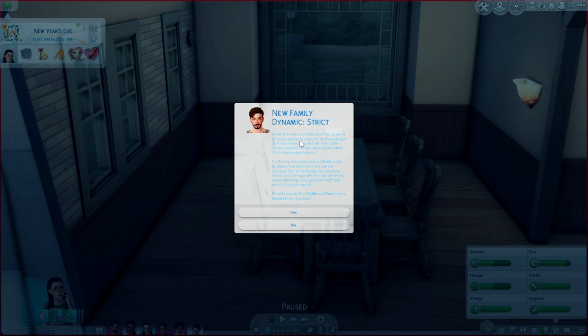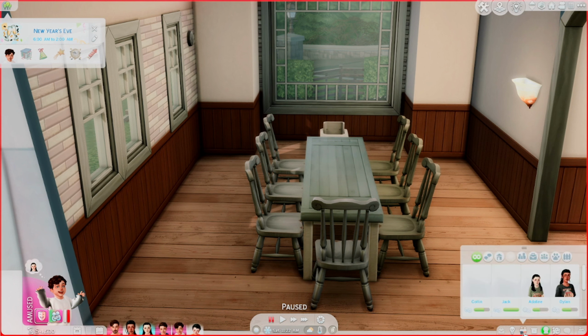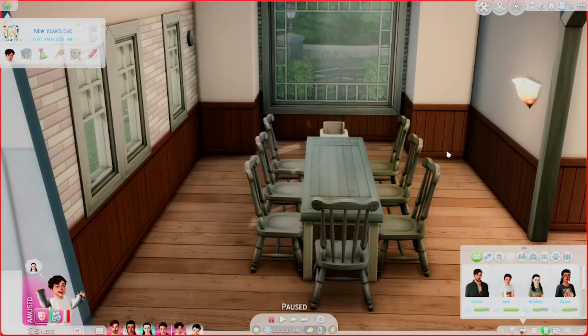When it comes to Colin and Finn, a sense of order seems to abound, as the younger Sim has a deep respect for their older family member after meeting the older Sim's high expectations. Would you say that Colin and Finn have a strict family dynamic? No, I would not. I thought they already had... Yeah, while I was offline, they got the permissive family dynamic.